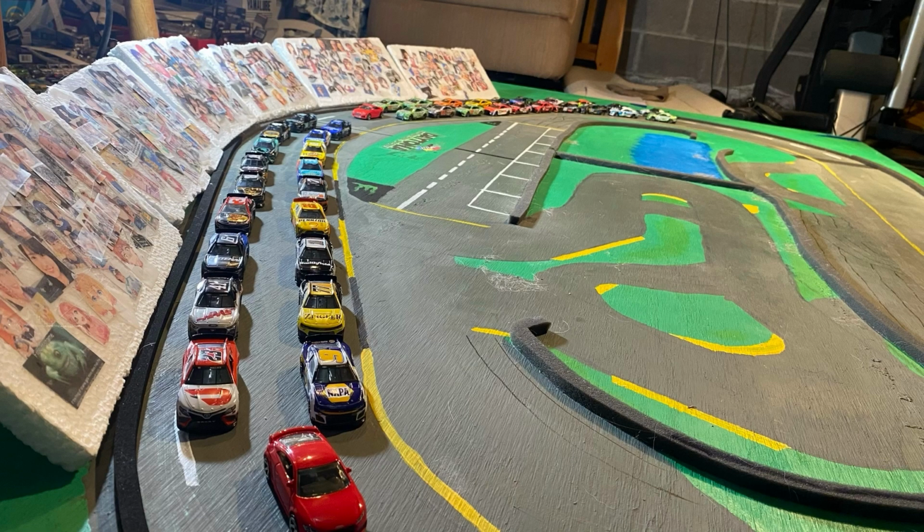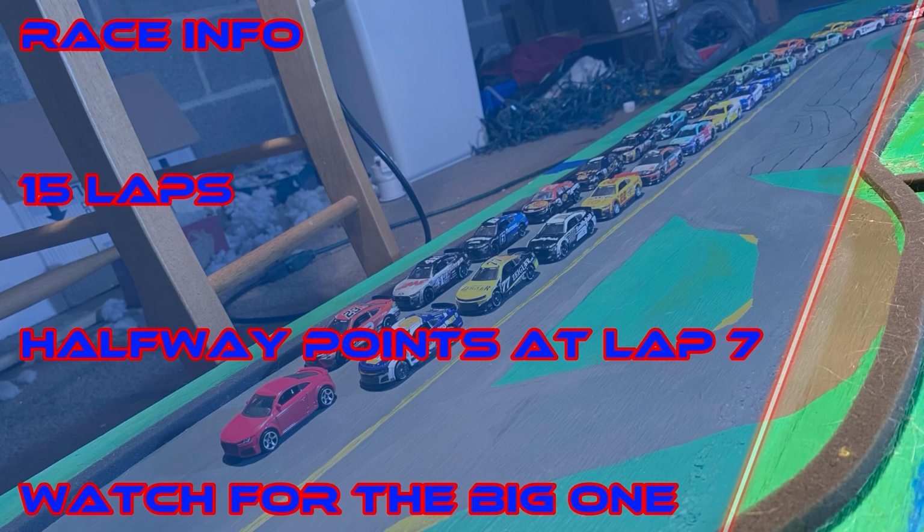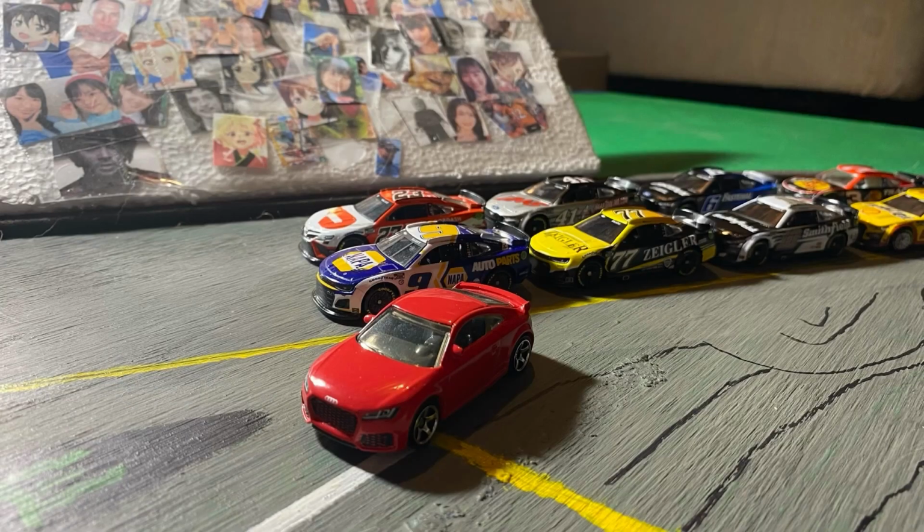We have a lovely day here in Daytona Beach, Florida, to be having this Season 6 opener for FireLynx Racing Network's Pepsi Cup Series. As we look at the race info, it's going to be a 15-lap race with the halfway point at lap number 7. And of course, being a drafting track like Daytona, you have to watch out for the big one. Now the pace car rolls off, and we are looking to go green.